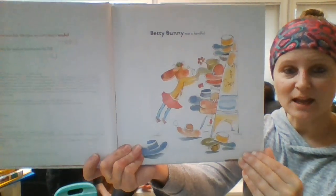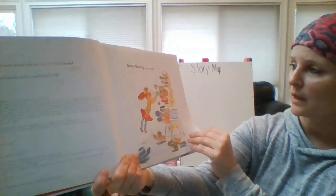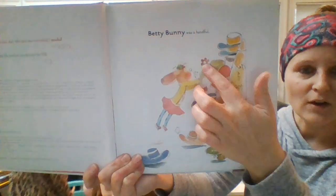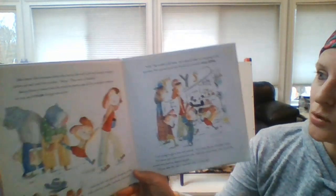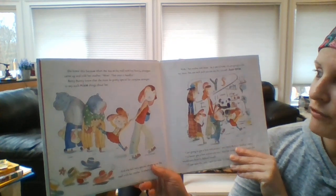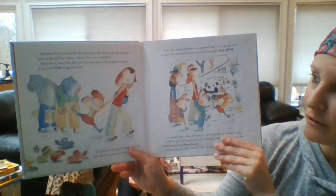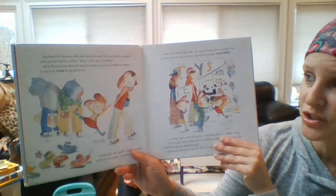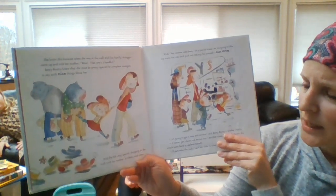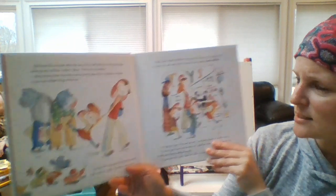Betty Bunny was a handful. Look at her, stacking the pots up. Actually, those are caps. They're hats at the store, right? All right, girls, come on. I want to see it. You will see it. She knew this because when she was at the mall with her family, strangers came up and told her mom, "Wow, that one's a handful." Betty Bunny knew that she must be pretty special for complete strangers to say such nice things about her, and she felt very special shopping at the mall with her mother, brothers, and sister.